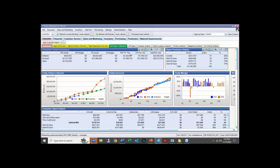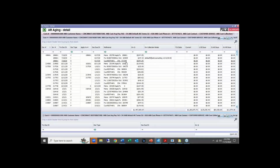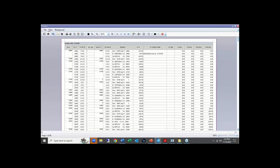Okay, so you might say, so what? Let's take a look at something that does apply to everybody, and that is we created a collections function, accounts receivable collections notes. So now you can have the phone number to call, the person to call, and you can drill down and see everything that they owe. You can add collection notes at the apply-to level and at the customer level. And because of the wonderful printing capability, while the customer is on the phone, you can print out a collection report and then email that to them. Pretty cool.